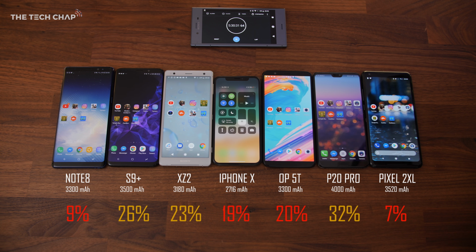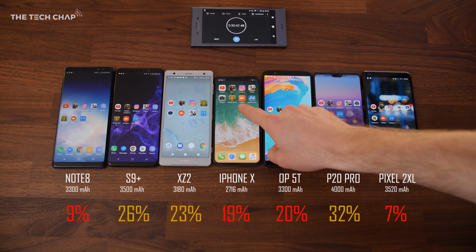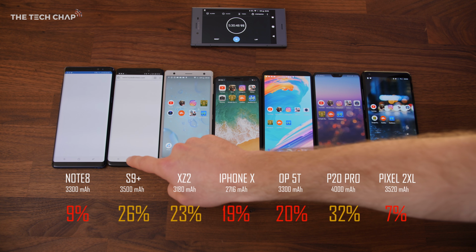So we're now 5.5 hours into this test, and 2 of the phones are looking very, very precarious. The Note 8's on 9%, Pixel 2 XL on just 7%, which is quite surprising from the Pixel. I thought that would do better. Now for the next test, I was going to play a podcast for an hour using this Castbox app, but I was having a bit of trouble getting it to work on the iPhone X.